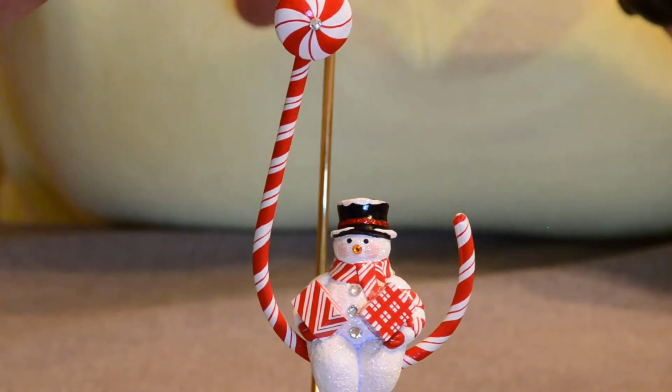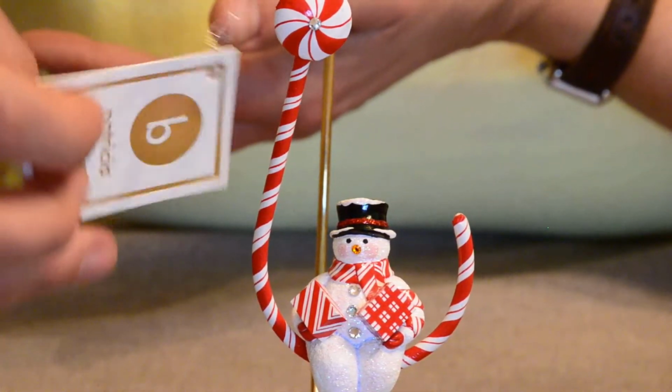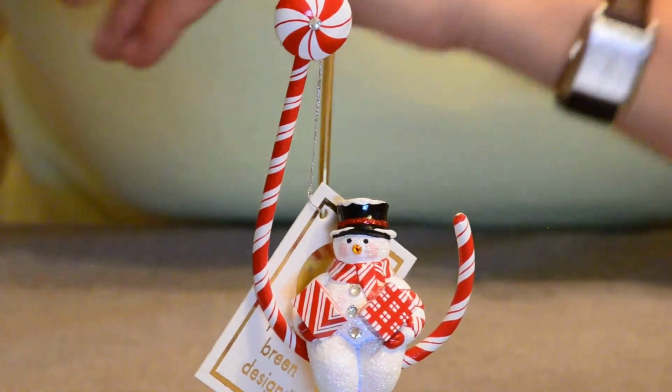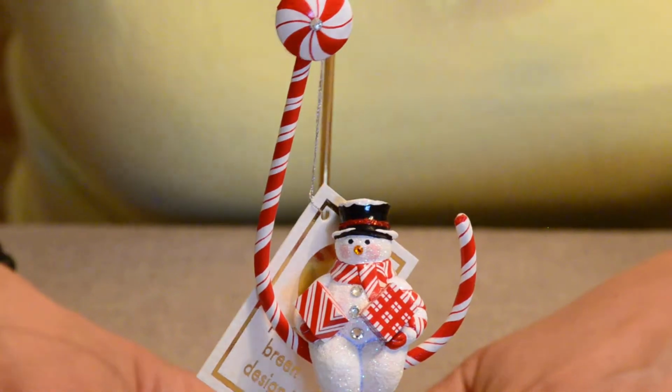I just think it's fun to incorporate something fresh and different like this in the collection. And how cute is that? It's a great one for all ages, I think. So that is Candied Snowman.